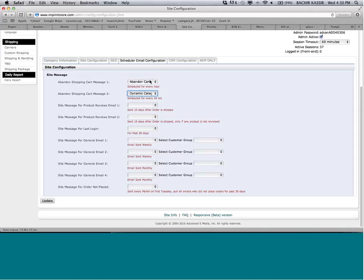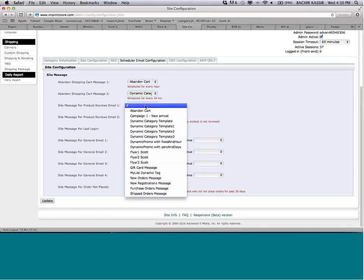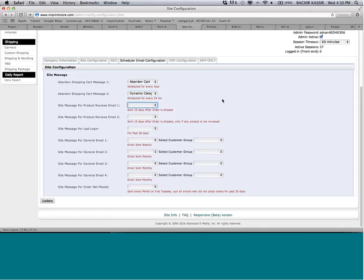You don't need to go to Constant Contact or any other third-party solution. You could do all of that from within the software. Similarly, you could request to send a product review after 10 days of the product being shipped, or 15 days if they did not already submit.